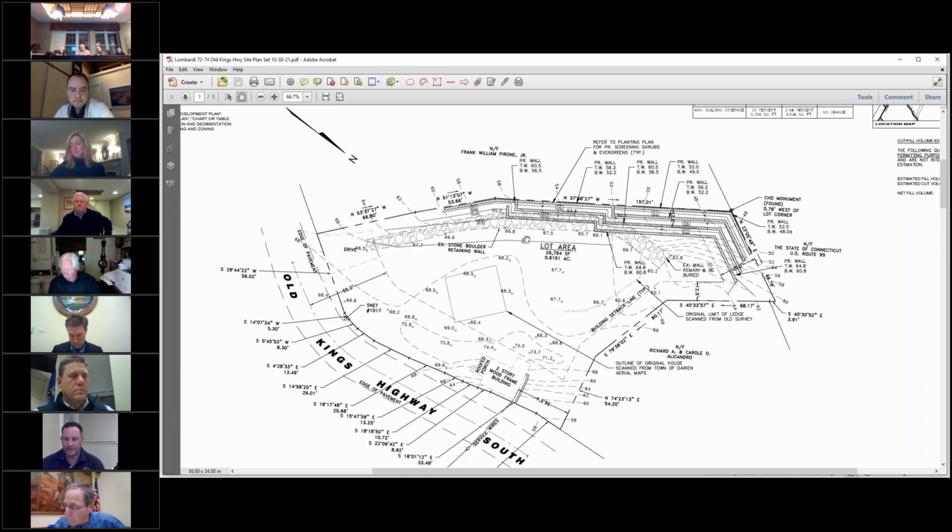This proposed elevation is 66. There's an existing 68 here, and then there's another 68 here. There's a bit of a high point knoll. So whatever water is coming from this high point this way will continue to go that way, and everything from the house and this high point will continue forward. Okay. Okay.